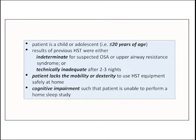And you can get an in-lab study if the results of your previous HST are indeterminate for suspected OSA or upper airway resistance syndrome. Or you've done the study 2 or 3 nights and you have technically inadequate information. Also, you can document that the patient lacks mobility or dexterity to use the equipment or the cognitive impairment to read the instructions. Just an aside, I've had very intelligent people that really have a problem with that last one. We have repeated a test up to 5 times on very intelligent people.